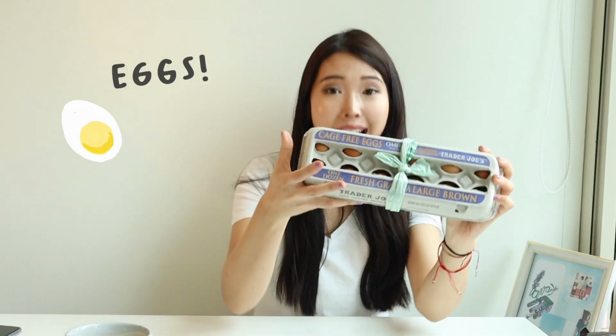You can also use this as a baking substitute for butter, so I would check that out if you're into baking. My most staple ingredient, if I'm trying to have a healthy week, is eggs.